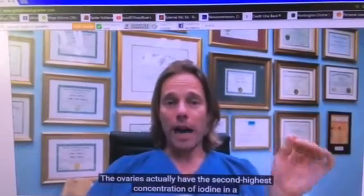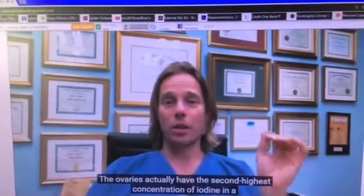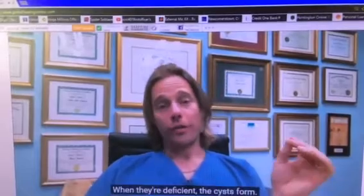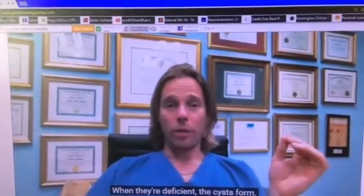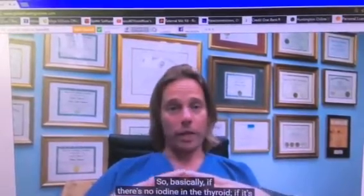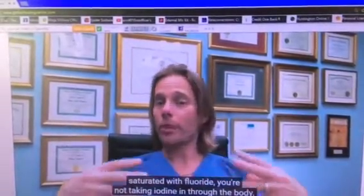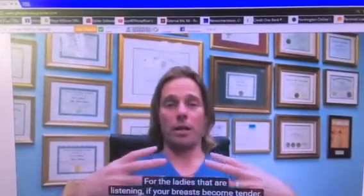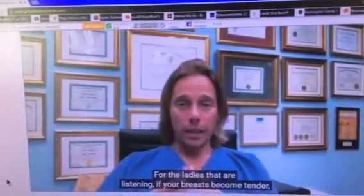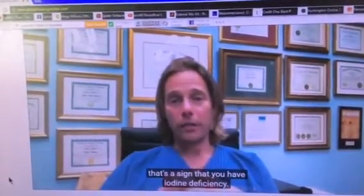The ovaries actually have the second highest concentration of iodine in a woman's body. When they're deficient, the cysts form. So basically, if there's no iodine in the thyroid, if it's saturated with fluoride, and you're not taking iodine in through the body, then the cysts form in the ovaries, and especially around your menstrual cycles. For the ladies that are listening, if your breasts become tender, that's a sign that you have iodine deficiency.